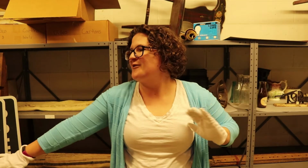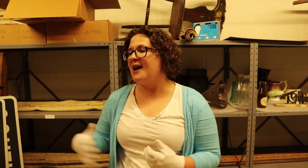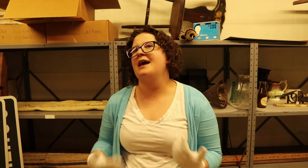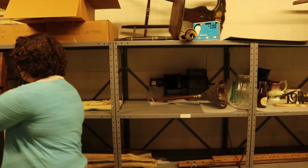We got another one over there, classic cruisers from one of the Dream Cruises. Really cool. It helps tell the story of the Woodward Dream Cruise. When I started here 4 years ago, we had an exhibit on the history of Woodward Avenue, and that was one of the things we had towards the tail end of the exhibit when we were talking about the Woodward Dream Cruise and what it has meant to Birmingham ever since it started. And we also have a couple signs here.